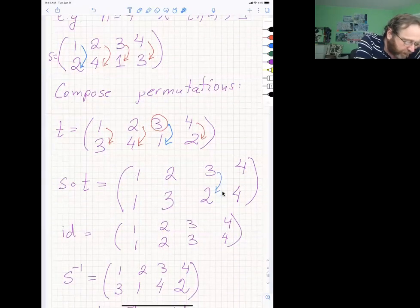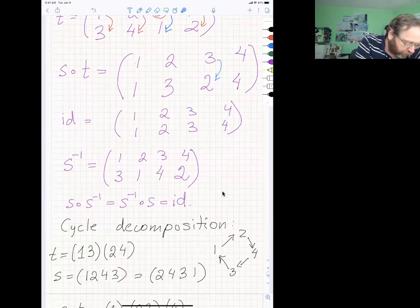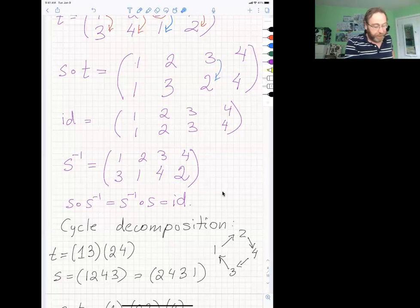So that means that we can write S as a single cycle (1 2 4 3). One goes to two, two goes to four, four goes to three, and three goes back to one. We can also write it as (2 4 3 1), so in this parenthesis we can always do a cyclic permutation of things. It's just a single cycle. This permutation can be depicted this way, just a single cycle. So S is just this.